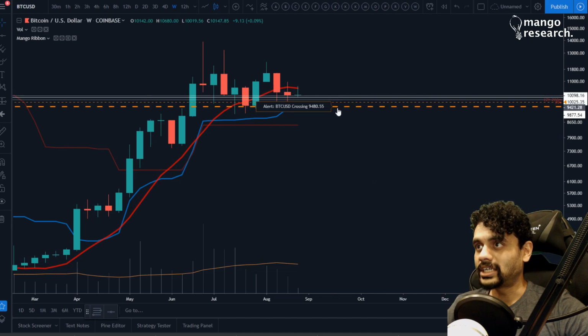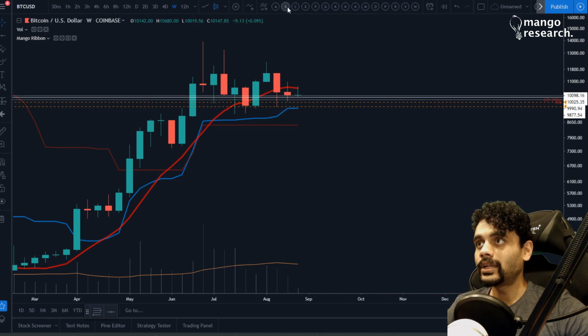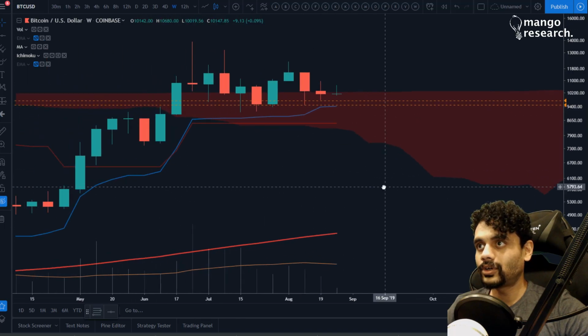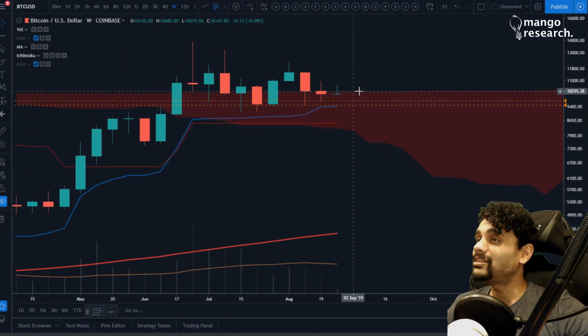10 SMA rejecting the Tenkan all the way down here. Let's go ahead and look at the actual cloud, and as you can see, we can hide all our horizontals. We are underneath the cloud right now. Can we retake the cloud? That'd be really good to see.